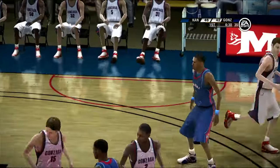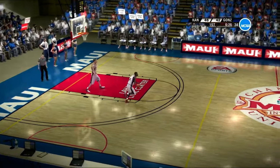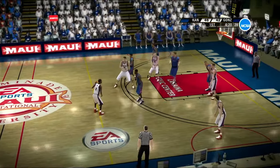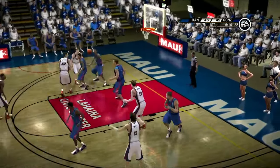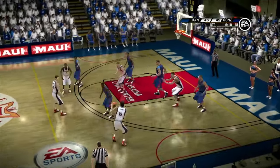He shoots from the angle. He is just lighting it up, dude. He's beating his man to the spot and hit the shots, Brad. Here's a nice face up down in the low block. Oh, he did a great job face up and then just attacked them and took it to the basket. Looking for a good shot.